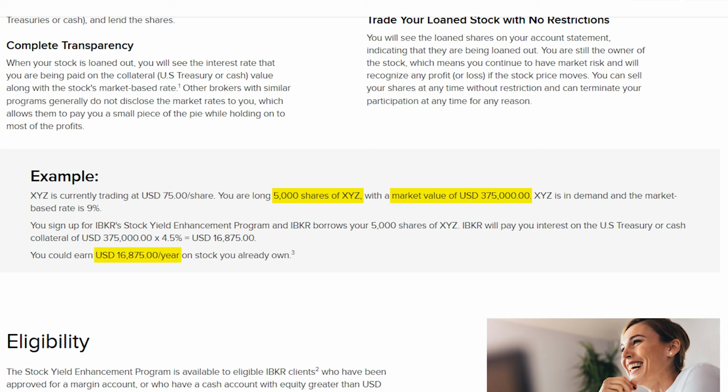If you meet these two criteria, great! You can then enroll by opening up the IB web portal, searching for Stock Yield, clicking on it, clicking on the checkbox, clicking continue, and you are done. So simple! What's nice is that once you enroll, the entire process will be handled automatically by IBKR. So you can just sit back, relax, and start earning a passive income.